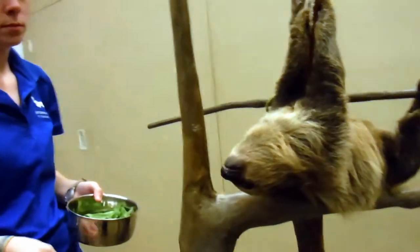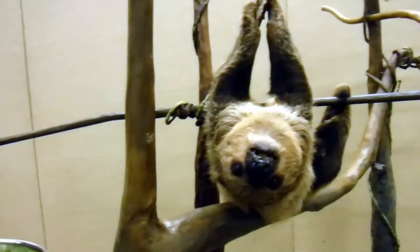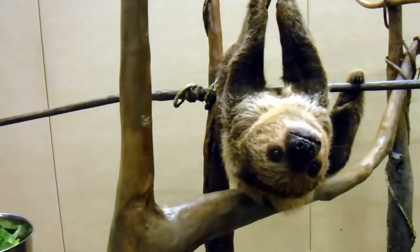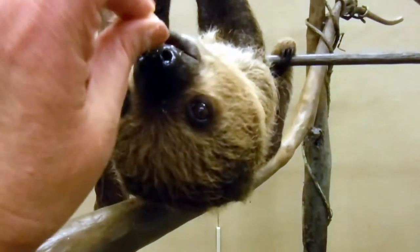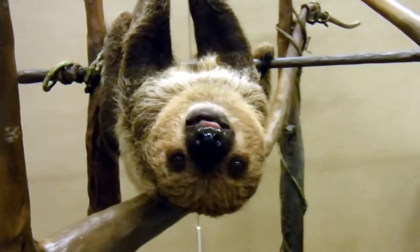Can I feed her again? Yeah, we can actually go through everyone one more time and make sure you have all the photos that you want. I just love the way she eats. Is this too much for her? Too much food? No. She self-regulates, so she will stop eating when she's not hungry anymore.